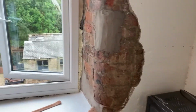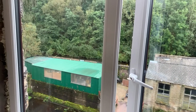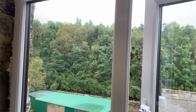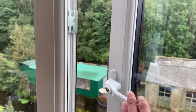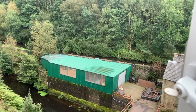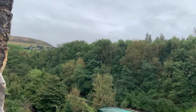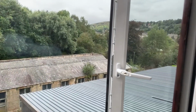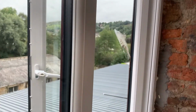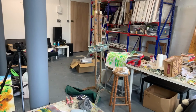And there's a nice view, a vista of trees. There's the river and the canal on the other side. You see the hill up there, and there's another hill up there on the other side. So yes, there's a lot of sorting out to do, so I'll get on with that.